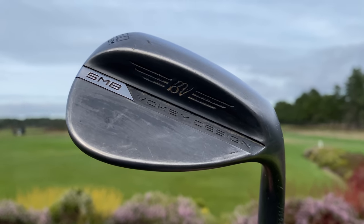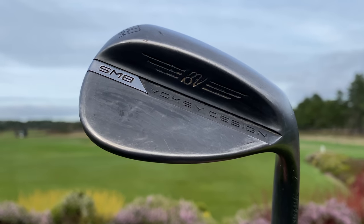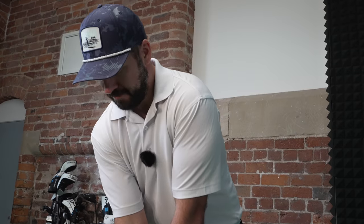So I'd be expecting the Jaws Full Toe to get more spin. If it doesn't get more spin, then that actually probably raises more questions than it answers. But 75 yards using the Vice Pro here.